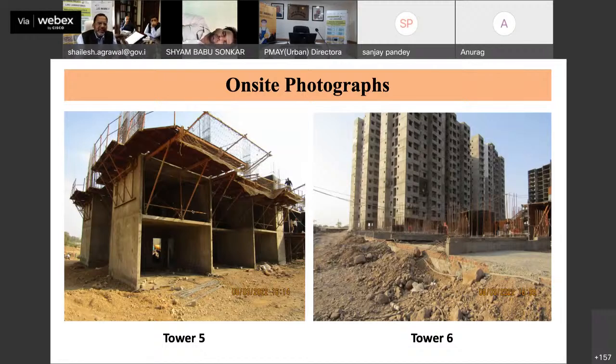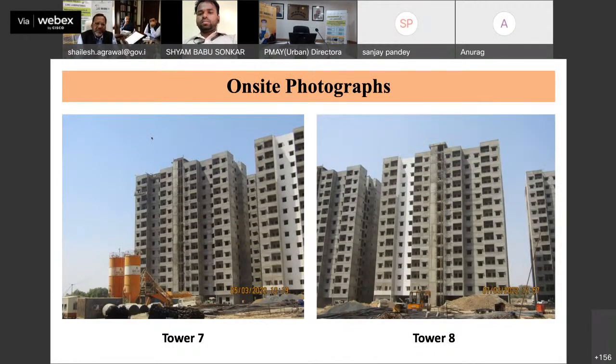And for the other towers, the progress is like this. You have to create a platform to slide the tunnel form in. So this is the kind of platform being made, and then the tunnel form is slid inside. This is Tower 7 and Tower 8. You can see all finished, and once they have finished these towers, they are also doing the putty here, so that once the putty is done, you can do the color washing.